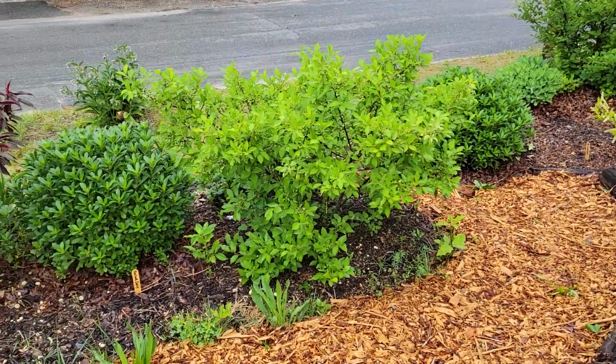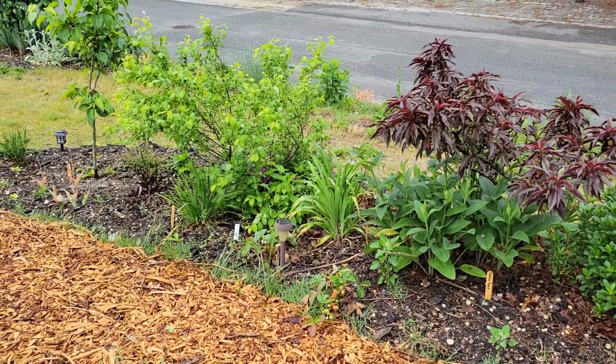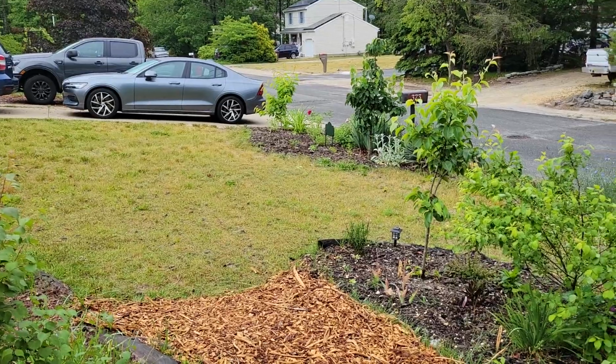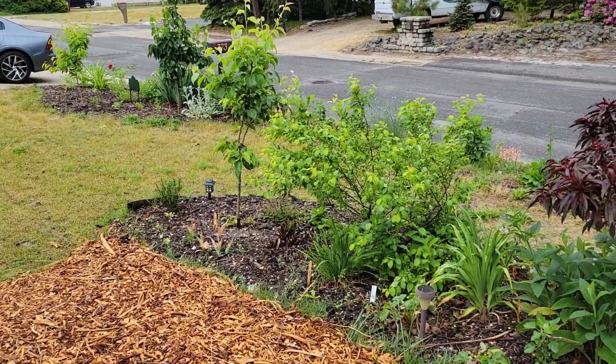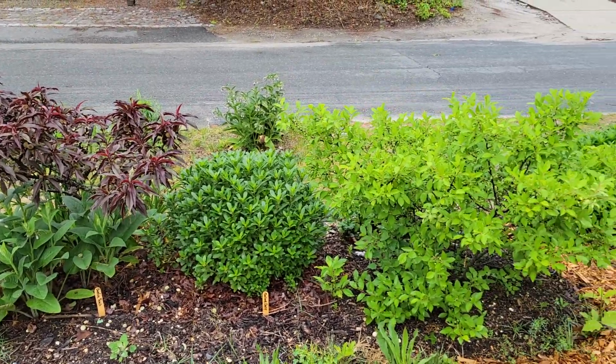The good news is that it has been raining for the past 2 or 3 days here in Ocean County, New Jersey. So the food forest got really well and deeply watered, which is terrific.